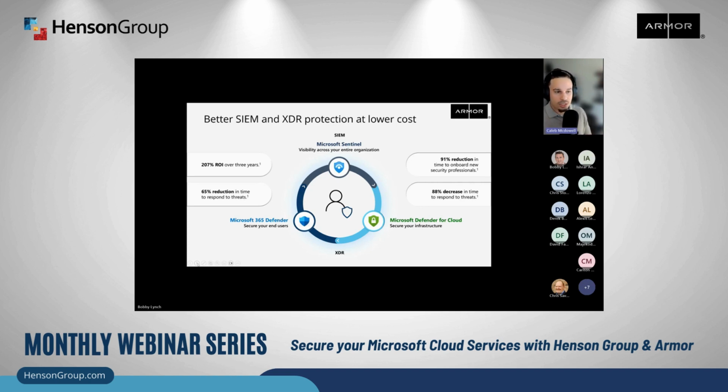And then onboarding security professionals, again, once the heavy lifting is already done in automation from the Armor side on Sentinel, the deployment from the Henson Group, and then the understanding and knowledge-based transfer that comes along with both of those deployments, it's more about teaching them how to use these tools rather than teaching them how to build. Those are two things that are apples and oranges at that point. Learning how to build versus how to use can both take an entire career to learn. Luckily, with half of that equation, it's already solved, right? Now it's just about how do we use them.